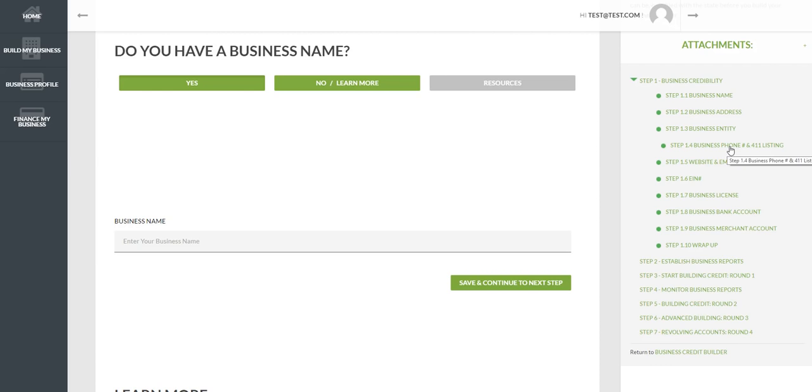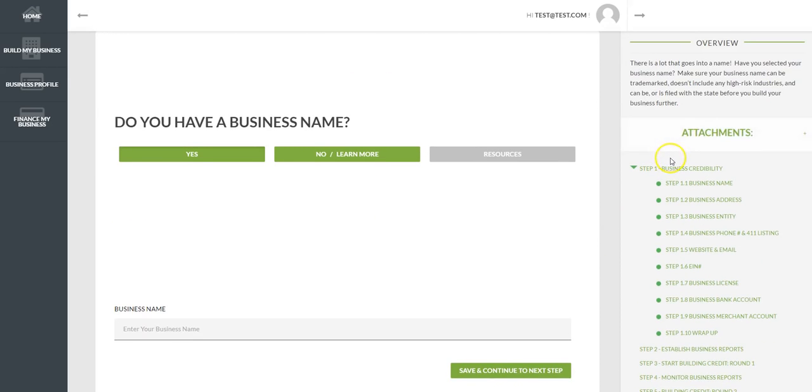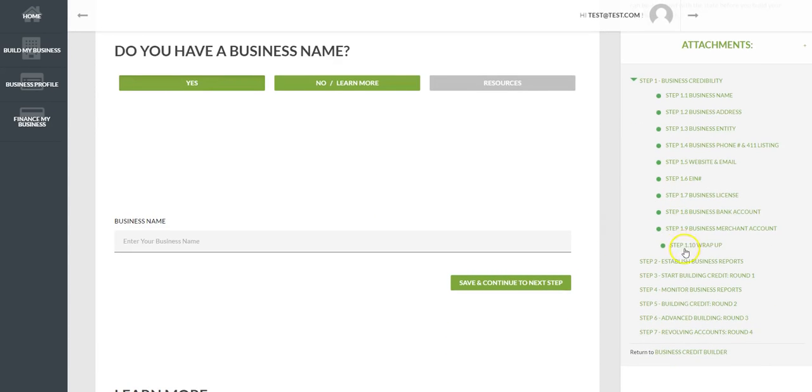Now, other aspects such as setting up your business address or your business phone number, of course, are costs that you will have to incur in any aspect of owning and setting up a business. But through the Finance Suite, things like your 411 listing are actually included, and our business advisors and our step-by-step system will help you through each step of the way with setting up your business credibly.